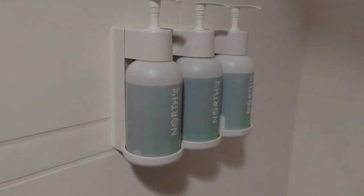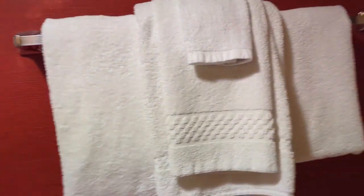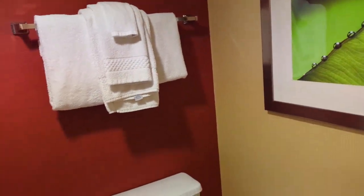So we're in the bathroom. Pretty decent sized tub. Looks like a pretty high shower head. And complimentary. Looks clean. Nice shape, nice size. Not mad about that.